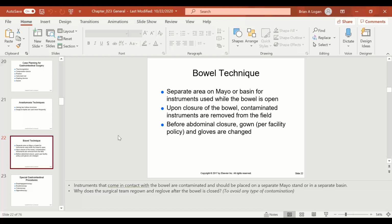But again, before closure and clean out and all that, we got to change. Typically, it's always the gloves that are changed. But depending on what hospital you work at, you may or may not change out the gown. And depending on how much fecal matter and stuff there was, if you got a bunch of stuff on you and on your gown and everything, you're definitely changing it out.